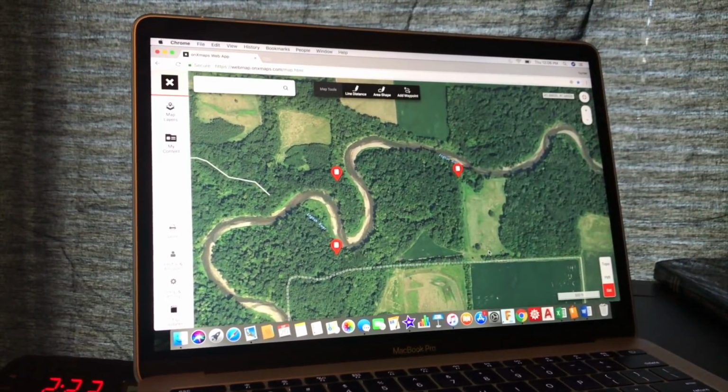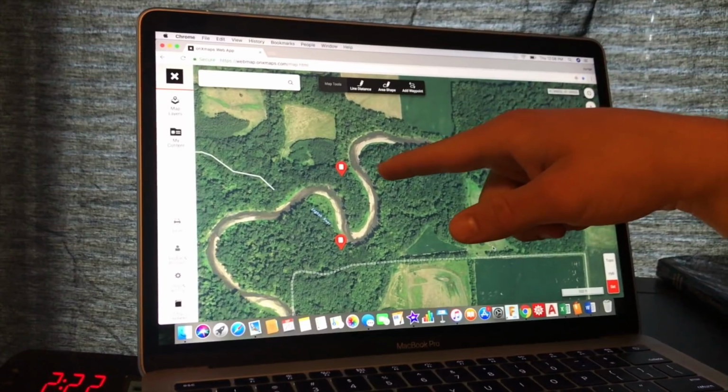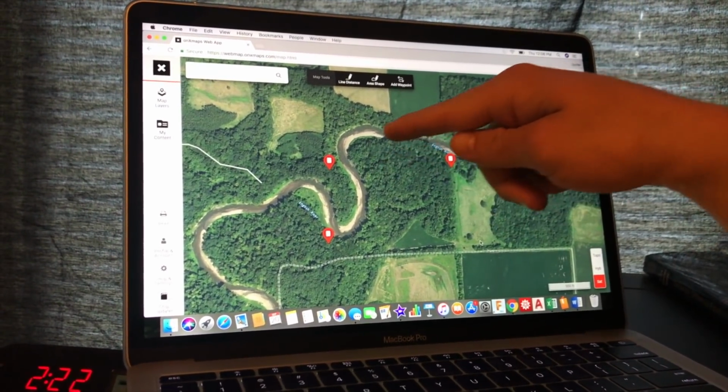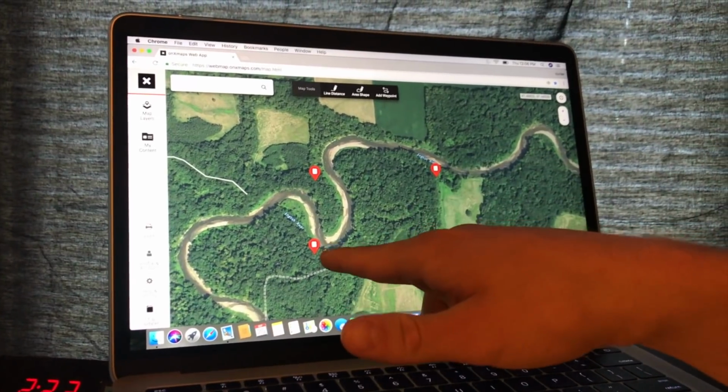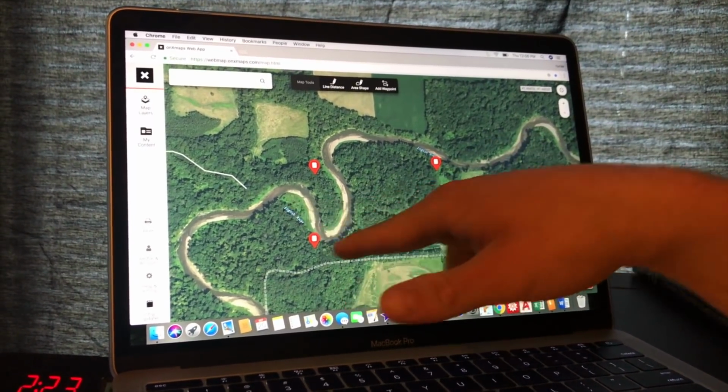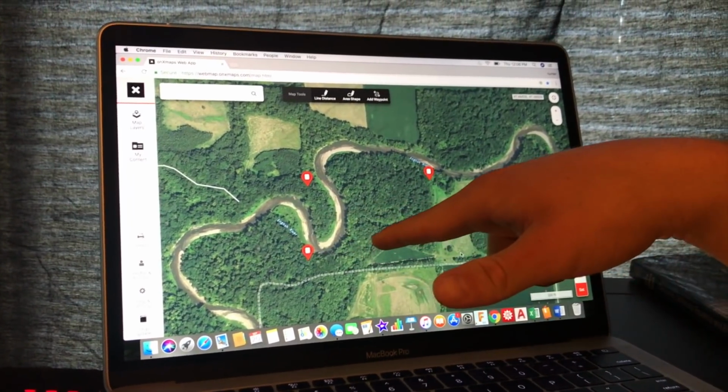And we put the trail camera there, but unfortunately we don't know how it did yet, and we'll have to check in later. And then moving down here, we decided to put a camera right here because this is another bend of the river. It's going to funnel deer movement around here.